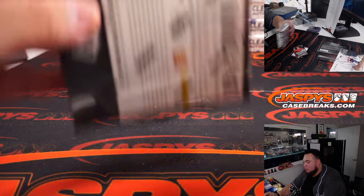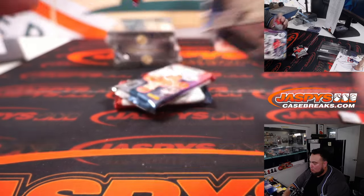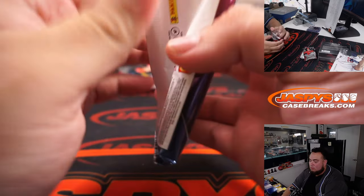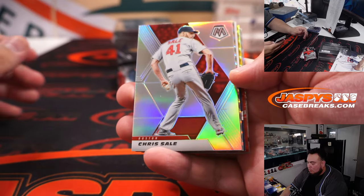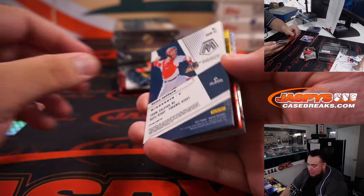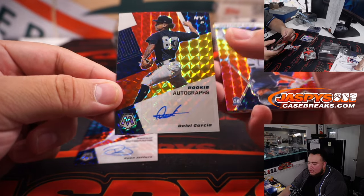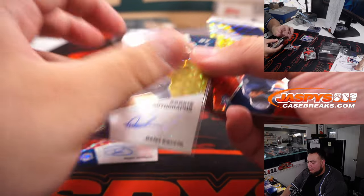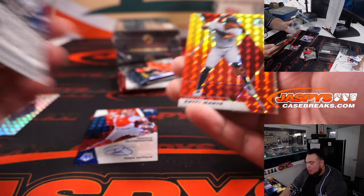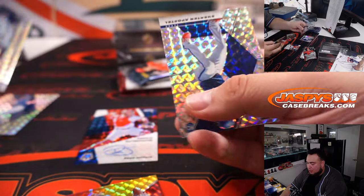The 2021 Mosaic Choice. All right, here we go. First one we got is a Ryan Jeffers, Red Fusion, and a Devi Garcia rookie autograph for the Yankees. That's numbered to 88. And we got Kirloff, which is numbered to 64. Kettle Marte. And then I got Christian up here, Sherman Apostle.